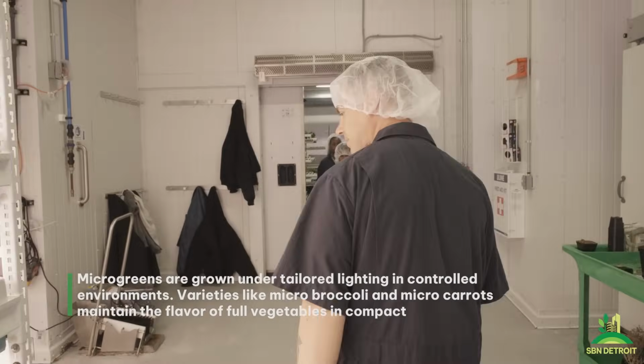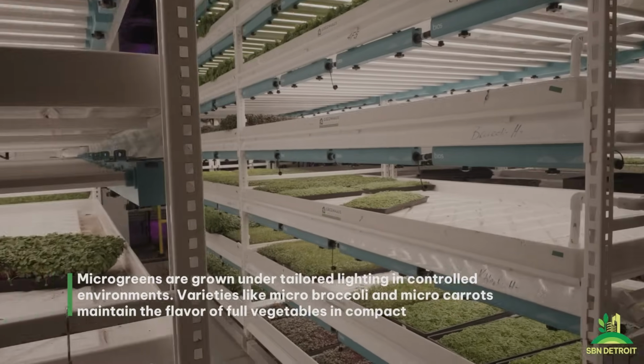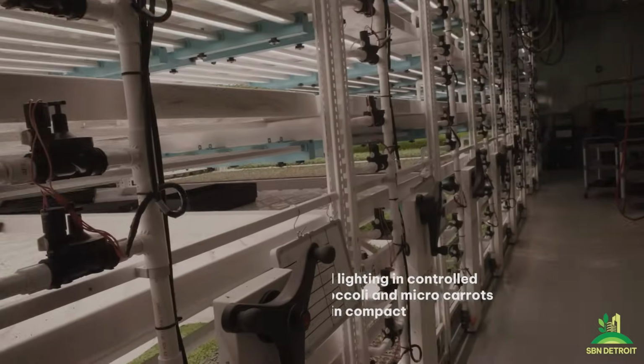We get some broccoli. The micro broccoli is really delicious. It tastes just like broccoli, but it's really packed. We do micro carrots, which taste just like a carrot, but it's just a little leaf.